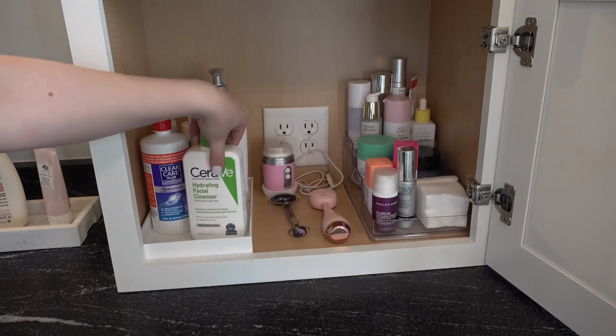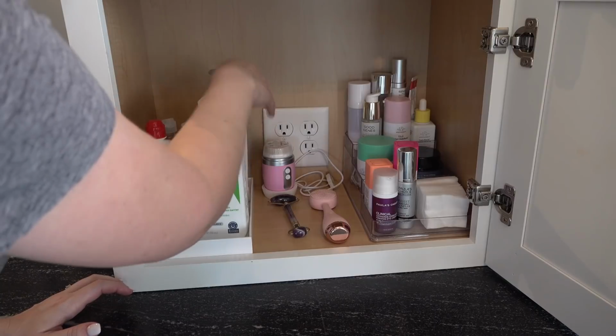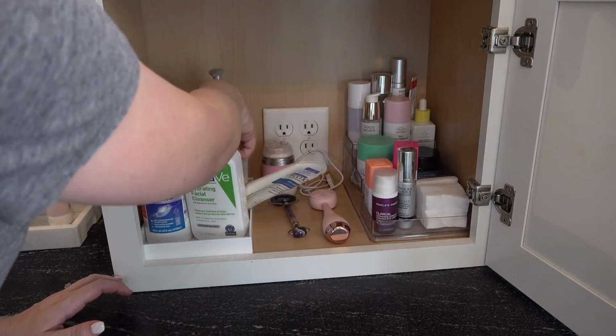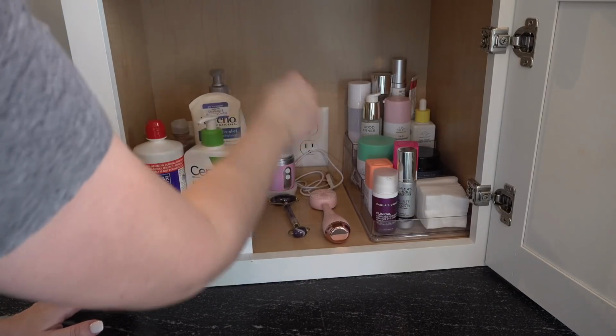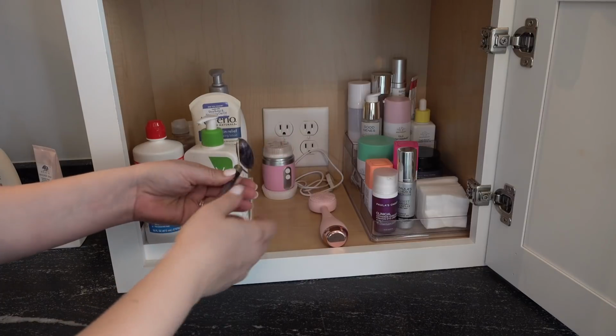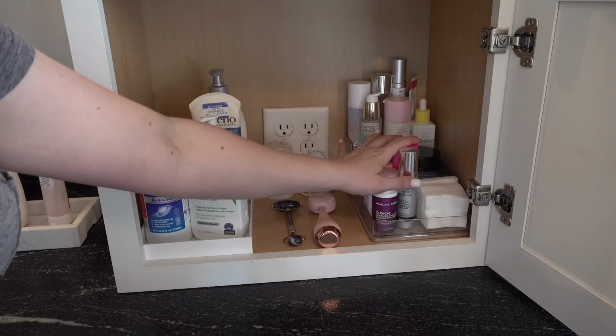So in here, we've got my cleanser and contact solution, the things I reach for the most. Again, some moisturizers, regular contact solution, things like that, some oils. And then facial cleansers I use. I'm trying to figure out if I like them or not, so continuing to try that out. And then my other skincare.